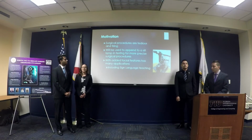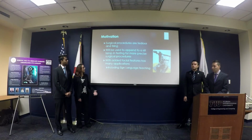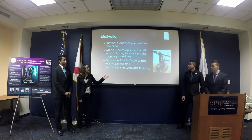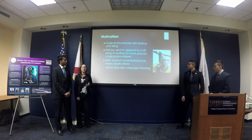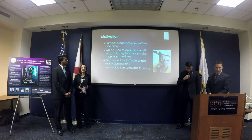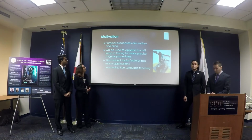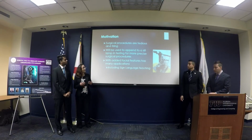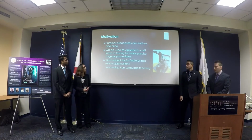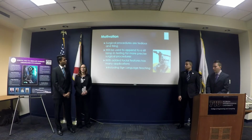Now, eye surgery can be very tedious and tiring, and this is why the doctor has created a prototype of a slit lamp for robotic eye surgery. But before human trials begin, he needs a robotic face that he can simulate this surgery on, which is why he's tasked us with this project. It will be used to append to this robotic slit lamp. Eventually, with the facial features added in the second phase of our project, it can be used for many other applications, including sign language teaching.